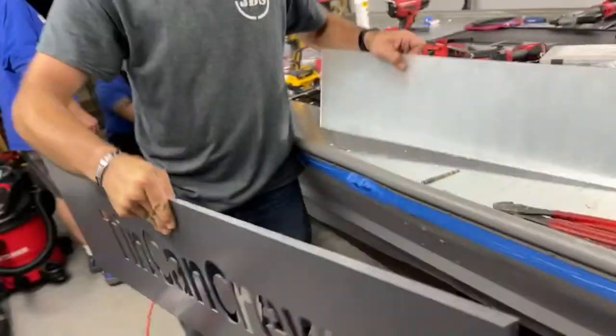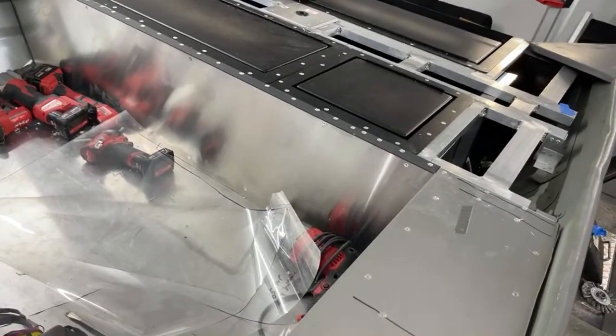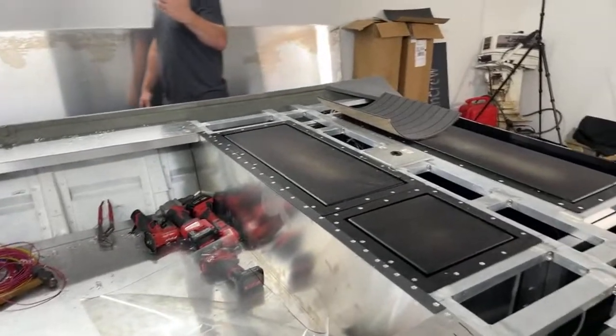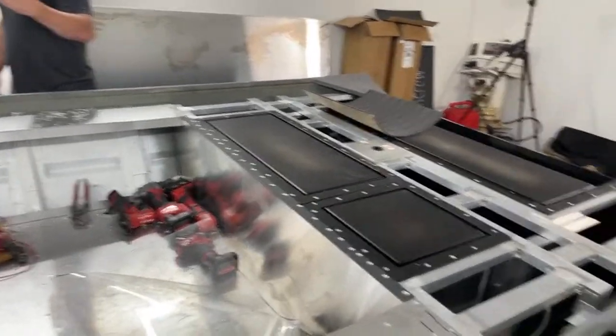That's what we got going on. We're down to the wire, down to the nitty gritty. We got the panel in. We have wiring run. We just got to tie it up. Like I said before, the hardest part of finishing a boat is when you think you're about done. So we thought we were about done today.